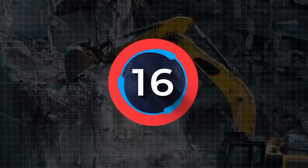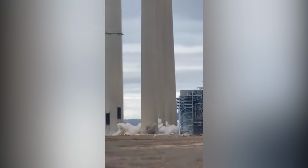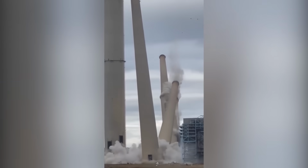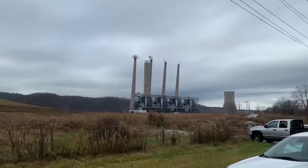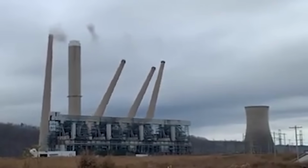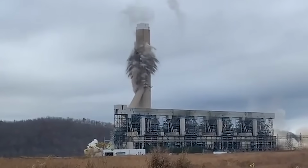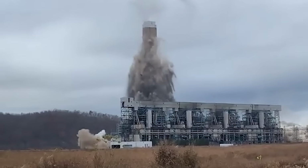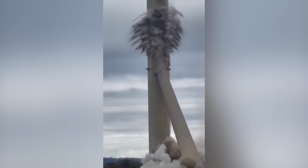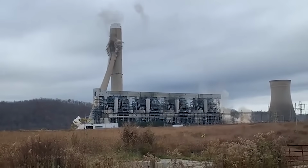Number 16. Take a look at this majestic demolition. What a perfect landing on the scrub tower. If only that was done on purpose. A company in Ohio was commissioned to control blast 4 towers at a power plant. While the first 3 towers adhered to the initial plan, the 4th tower changed directions due to unknown reasons and decided to take down this perfectly fine scrub tower with it. I guess it's all 5 now. An embarrassing fail, but an epic landing.